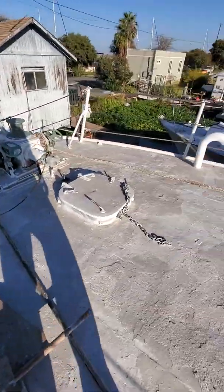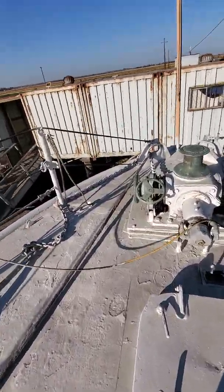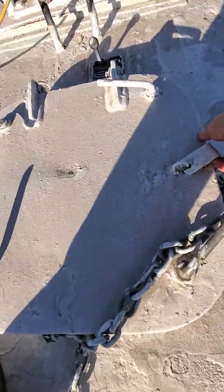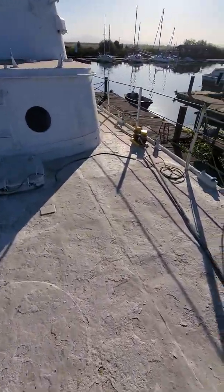But, yeah, we got to make it ship shape. There's another forward hatch. I wonder where that goes. Let's take a look. Oh, it's locked. Oh, is it? No, it's not locked. Oh, no, it is locked. And I don't have the key on me right this moment, so we'll come back to that.